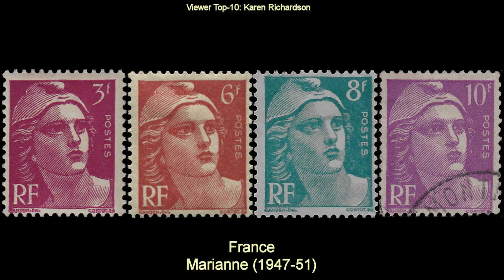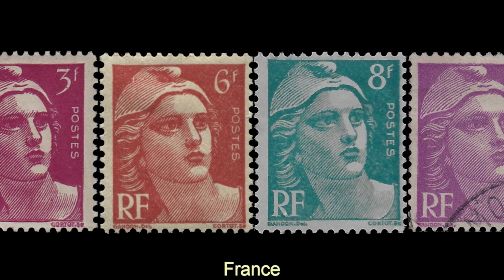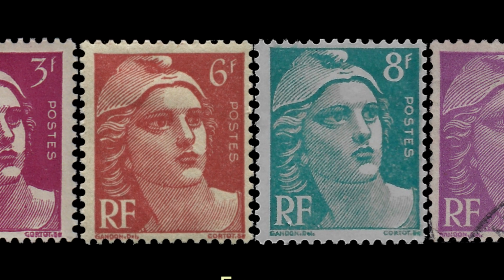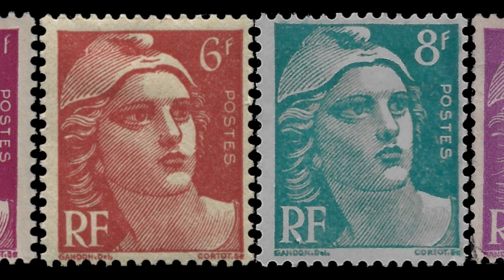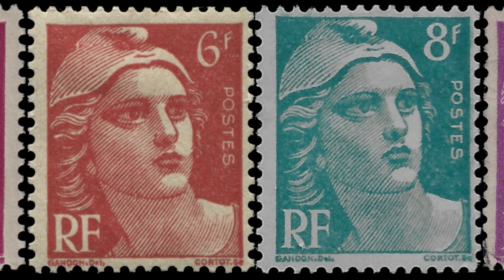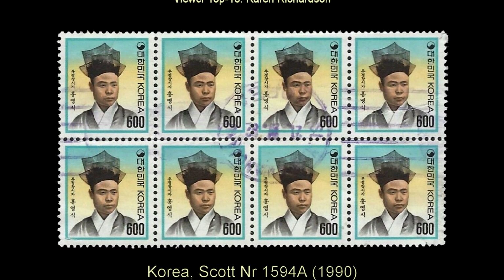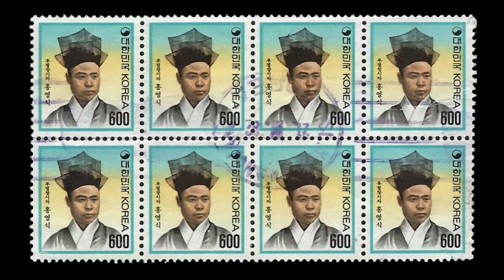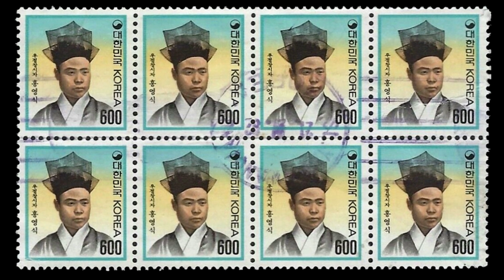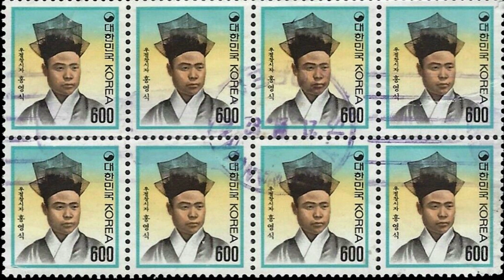Next comes the classic issue of Marianne, engraved by Pierre Gandon of France. These issues were used between 1947 and 1951. And Karen says no words are needed for such a classic stamp. And then number 3 comes South Korea from 1990, showing Hong Yong-sik, who lived from 1856 to 1884. He was a diplomat and a poet in the late Joseon dynasty, a pioneer in Korea's postal and stamp system.